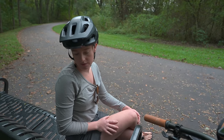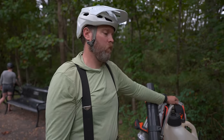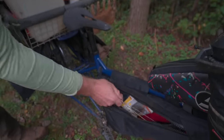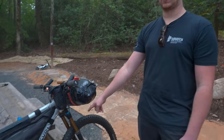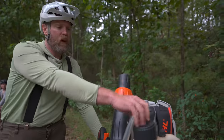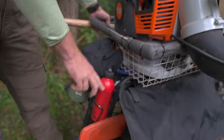I use it for camping, new trail exploration. Today I have it set up for just kind of like a day at the river. Trail building, dog packing. She's seen the grocery store many times. Sawzall blades. Tiny Tabasco. The chainsaw. That's three different forks put together into one. 5 gallons of diesel. Pre-mixed fuel in this can.